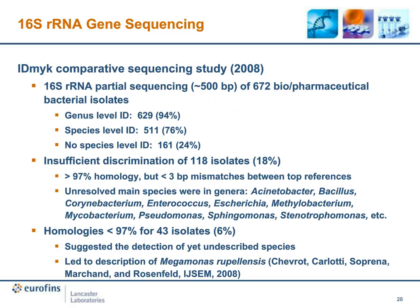We can share this study we did in 2008, a comparative sequencing study regarding 672 isolates from pharma. It was based on partial sequencing of the 5' end of the gene, which is roughly 500 base pair long. We ended up with a genus level identification for 629 isolates, which represented 94% of the isolates included in the study. We ended up with a good identification at the species level for 511 isolates, 76% of the isolates in the study.